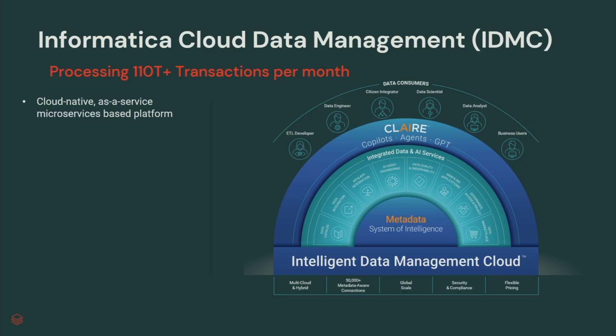So the platform itself, it truly is cloud native. It's offered as a service. It's optimized for multi-cloud and hybrid environments. We assume that data is going to live in different places, and you can manage data processing and data management consistently and efficiently if you have a distributed heterogeneous environment.